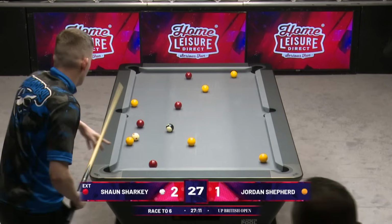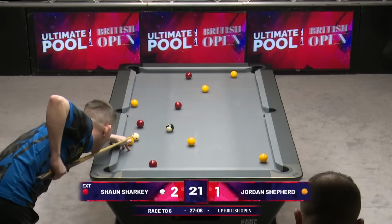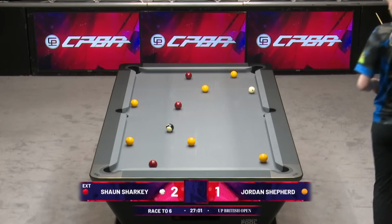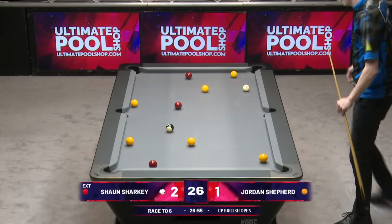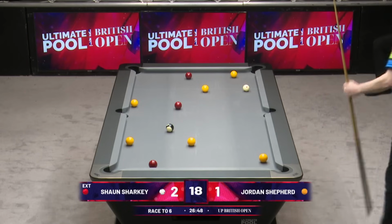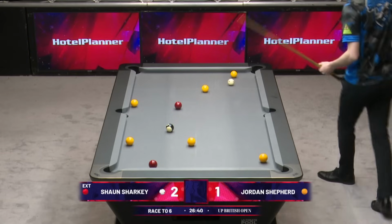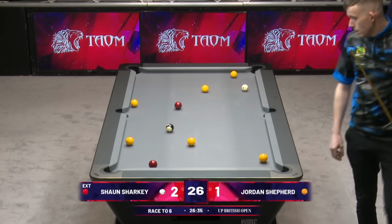Well, he's got to play this red that he's nearest to. Now, does he cut it in the middle? I suggest he does, because he can get better position onto the red at the top rather than take it up into the top corner. And he converts that red. Really now, Shaun has done the hard work. That's bang on. Has a nice angle now to bring the cue ball down the bottom of the table for his last red.